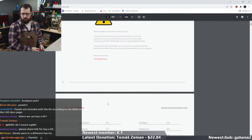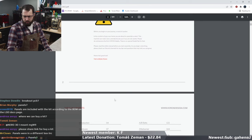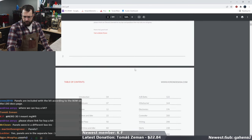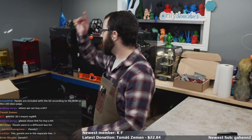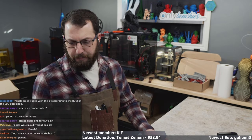Yellow? No, I'm building a gray frame, not a yellow frame. MGW, I don't know, what is MGW9? The panels are in a separate box that I forgot in the other room because they came in two boxes.